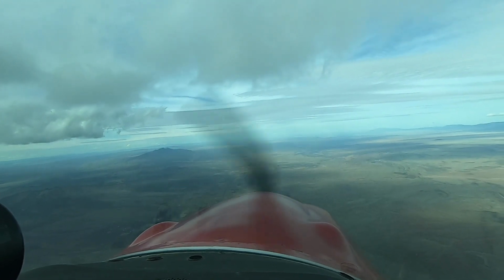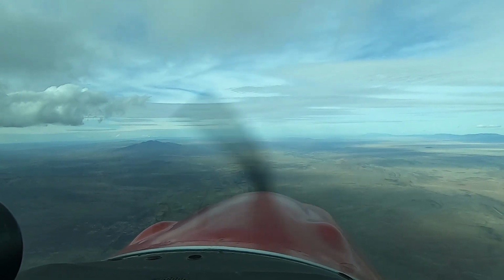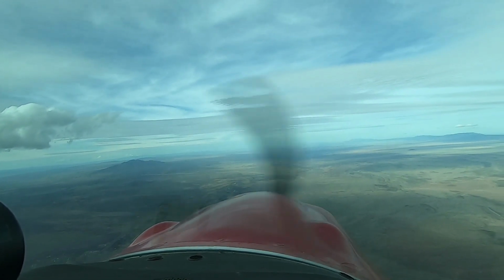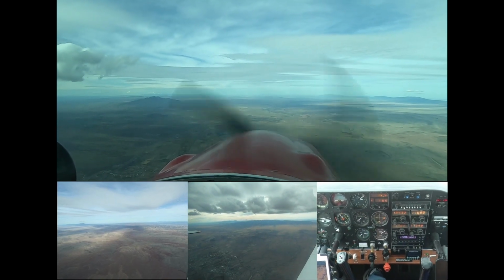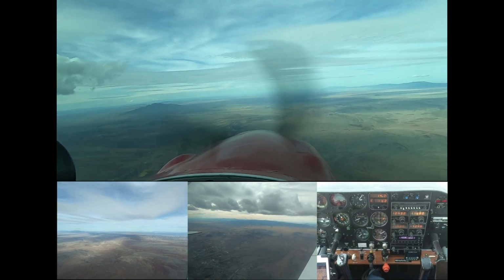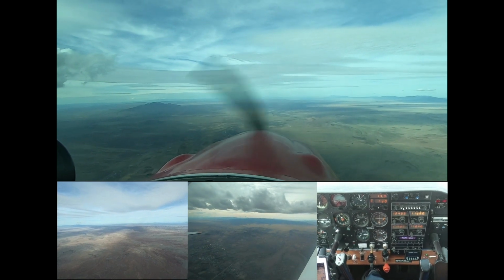All righty, we got information Zulu AWOS over at Double Eagle. But it's not bad, 6 knots out of the southwest, using runway 22. Okay, 14 knots. Albuquerque, Southwest 1387. Light's starting to deteriorate a little bit here.